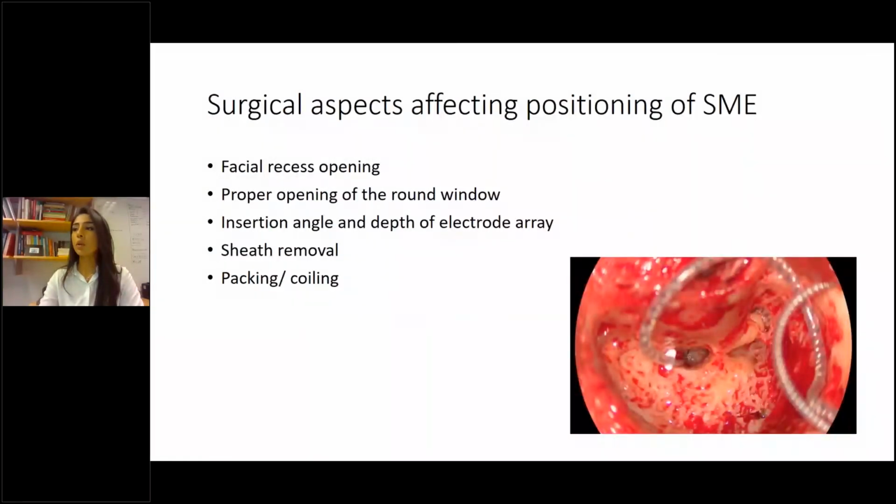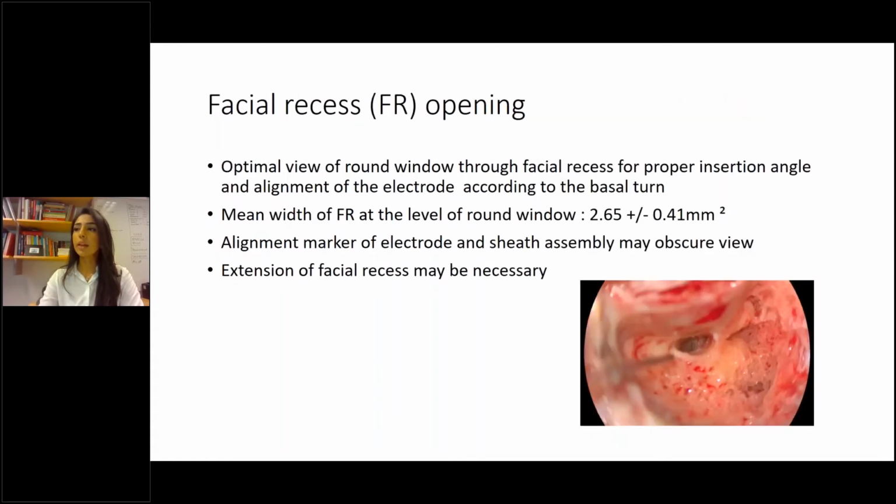So now I will focus on the surgical aspects affecting positioning of the slim modular electrode. And I would like to talk about facial recess opening, proper opening of the round window, insertion angle and depth of the electrode array, the sheath removal, packing and coiling. It is important to have an optimal view of the round window through the facial recess for proper insertion angle and alignment of the electrode according to the basal turn of the cochlea.